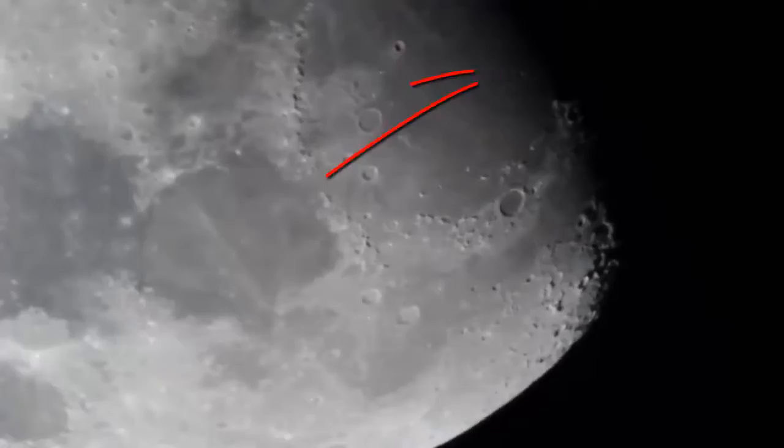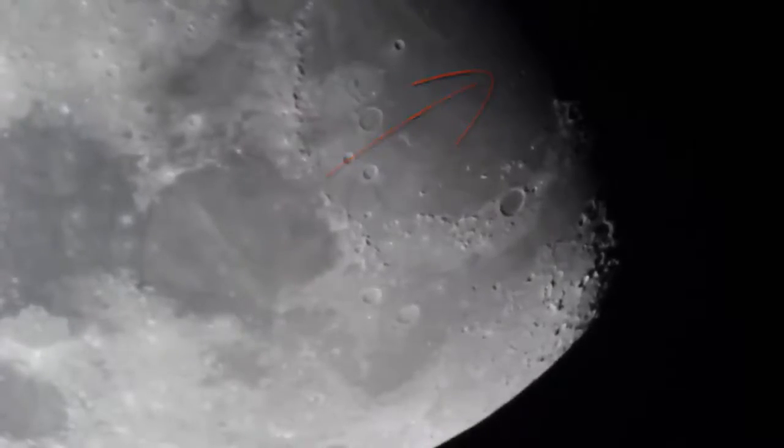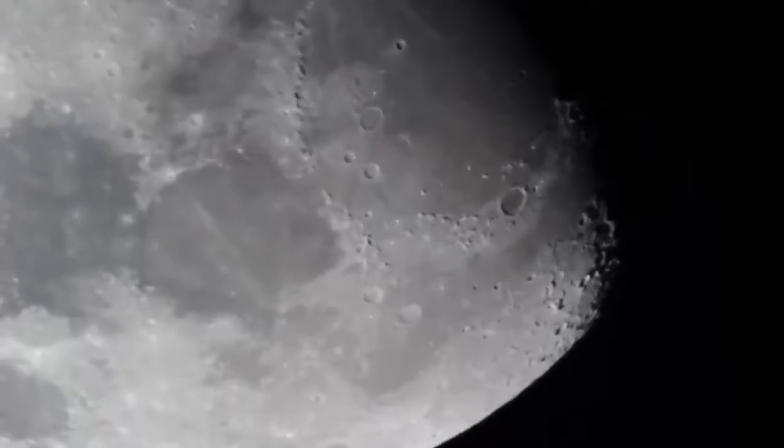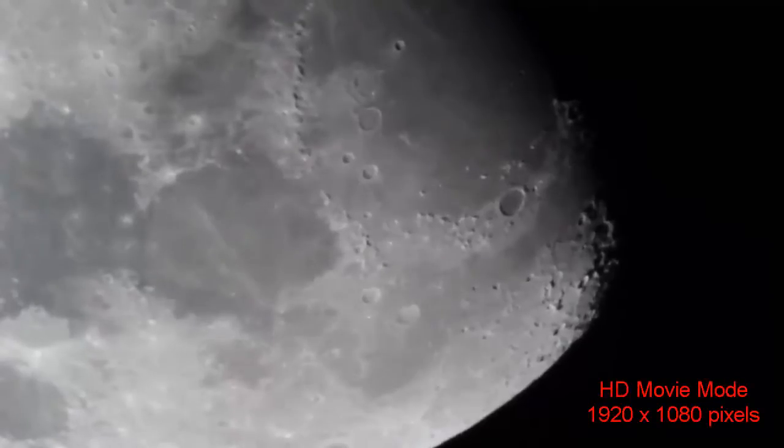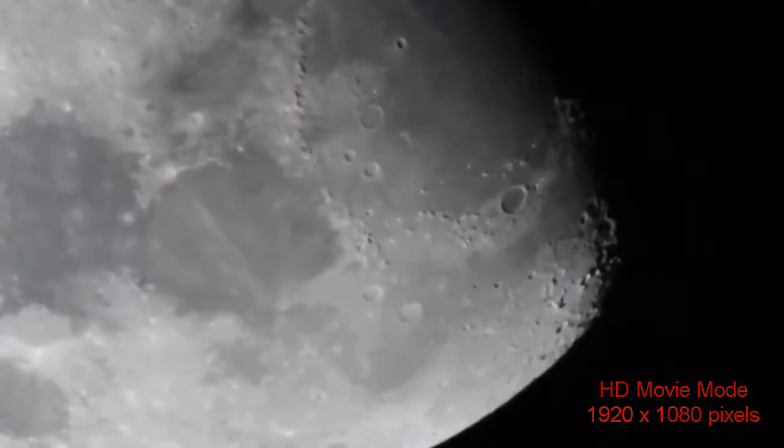And this is the area of the moon in question that DarkSkyWatcher believes was impacted by something creating some new craters. Now, I've taken some still images on this camera using the 18 megapixel photos, and now we're taking some high definition video. As I say, this is the area in question, but the actual site that's been marked out by DarkSkyWatcher as being the impact area is in the shadow currently.